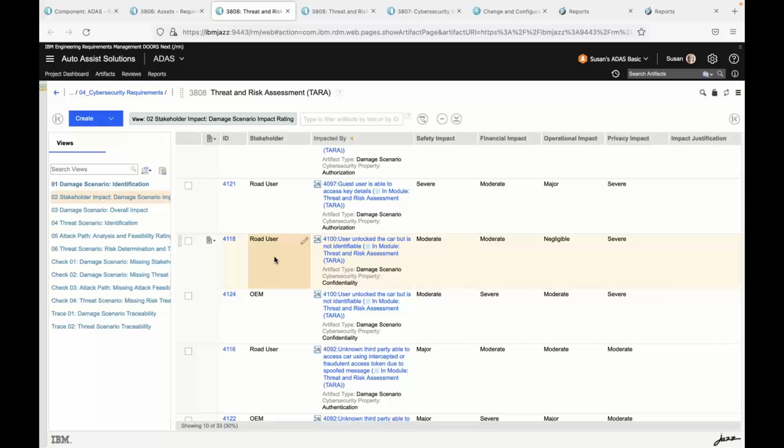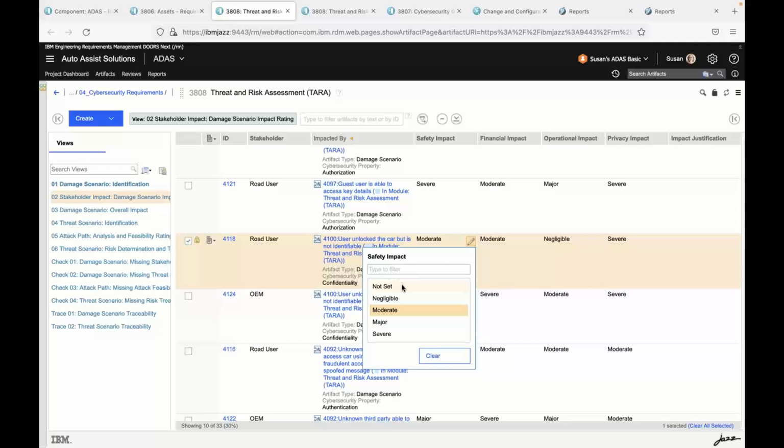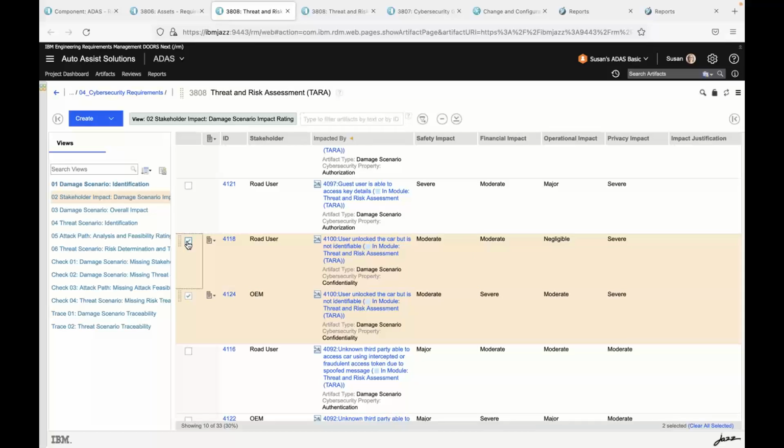These are the SFOP impacts that are populated, and you would see that each of these impact values are basically values that we have picked up from the standard, and you could select this. So once you have the impact for both these, it could be one stakeholder, it could be two, more than two. But in my demonstration, I have road user and OEM as stakeholders. Now, for this, the next step is you can calculate the overall impact. And that's typically the step where we use the TARA calculator.